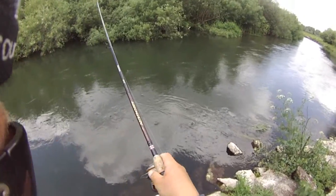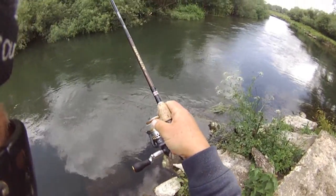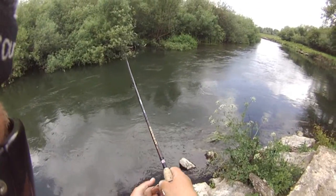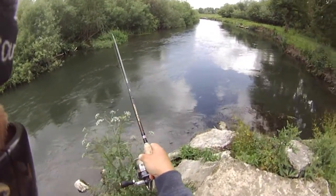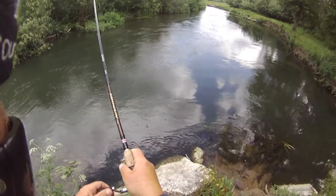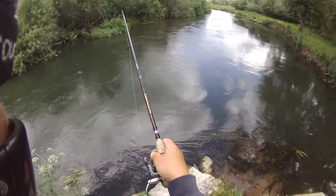Just keep him away from the weed. Just walking the dog. He's going upstream. Very powerful fish, ladies and gentlemen. He wants to go. He's going. Oh, wonderful fishing. So this is fish number 14 if I can land it.